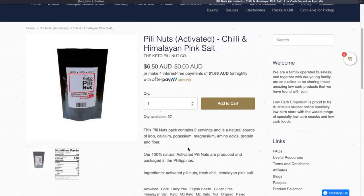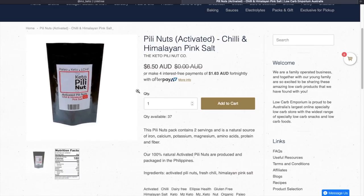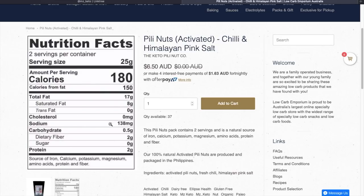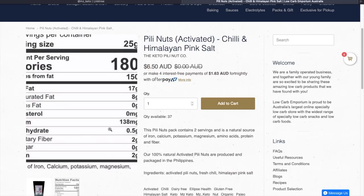So once you click into a product, it will tell you the price. You can look at the nutritional information. So remember, it's per serve. So the serving size is 25 grams and it's a 50 gram pack. So there's 2 serves. So don't be confused and eat the whole thing, because you'd actually be eating double of this nutritional information.